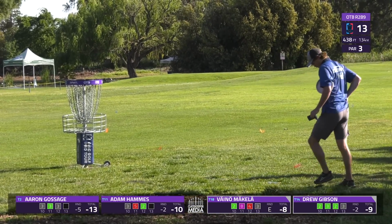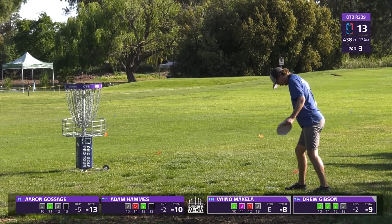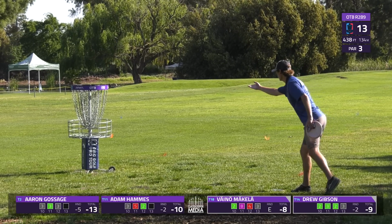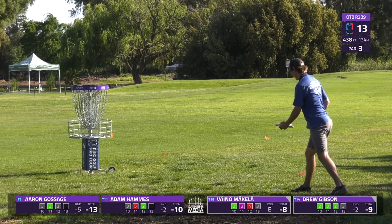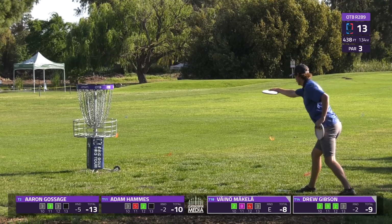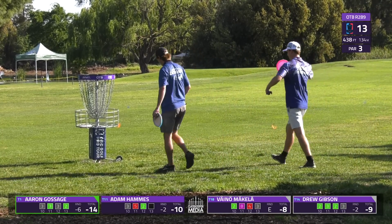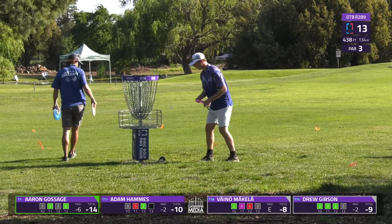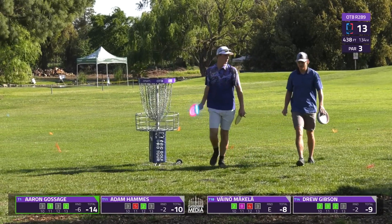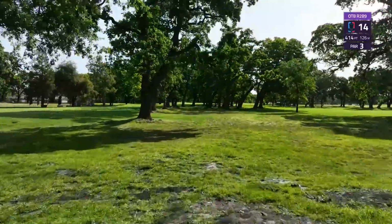That brings us over to Aaron Gossage. No laying this one up. But still going through his full routine here, Nathan. Yeah, we have seen a few shaky putts from him. I think more wind activated than anything, but that can really make you make sure you do all of your putting routine. As see a nice catch there from the basket for Adam.